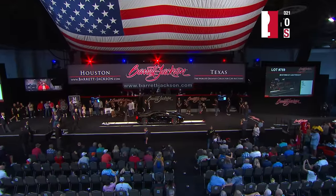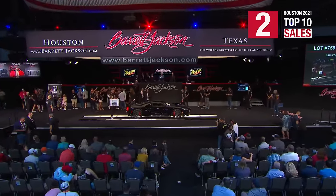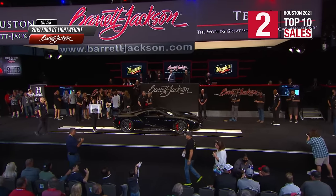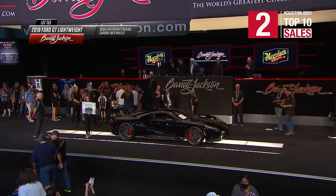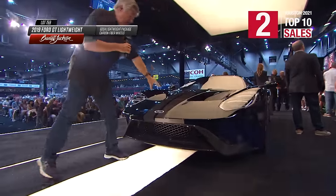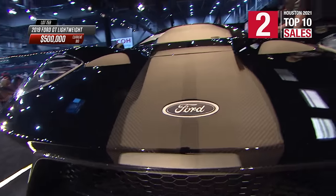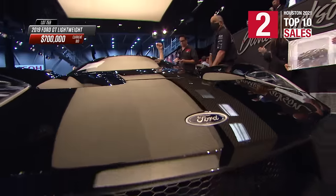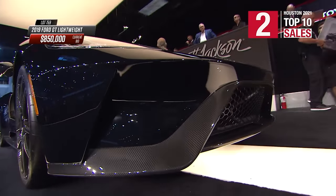Now this is a 2019 Ford GT, but this one is special because this one is a Lightweight. Yeah, during the production run of the Ford GT, Ford has had heritage editions and they've had little specials like this one, the Lightweight, which you can instantly tell because the twin stripes are done in exposed carbon fiber. That's one of the hallmarks of the Lightweight edition. Of course, carbon fiber wheels, exposed carbon fiber all around the bodywork. This one's gonna rock the block. Hold on to your wallet.